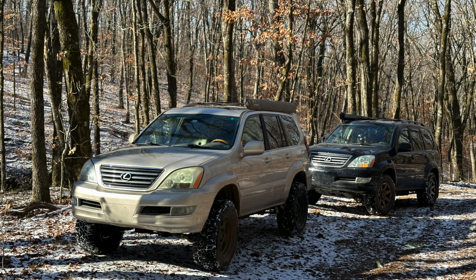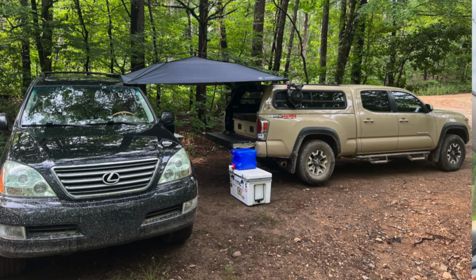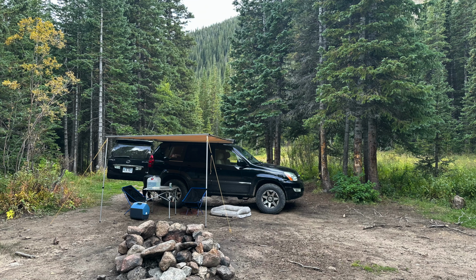My wife and I have taken this all throughout Arkansas. We've been in the Ozarks, we've been in the Ouachitas. We have also gone out to Colorado in this and explored out there a decent amount for a couple days. So yeah, it's been a really, really fun ownership experience. We have taken this on a lot more adventures, honestly, than I thought we would, but it's been great.